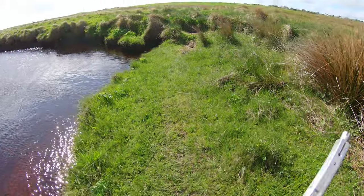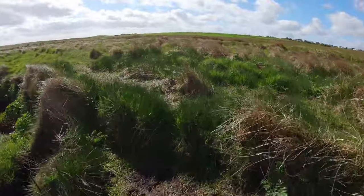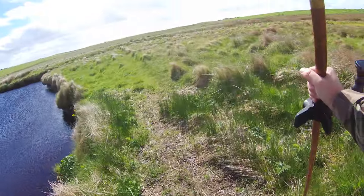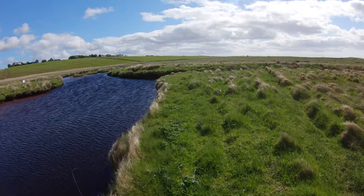Casting's going to be tricky, but sure, we'll see if we can get a fly up it. And there might just be a fish in here, you know. Again, always a wee chance.